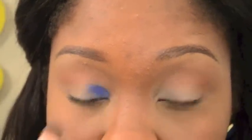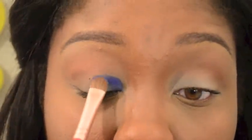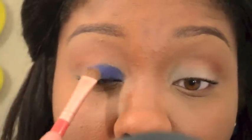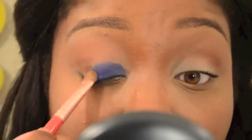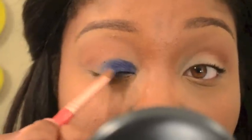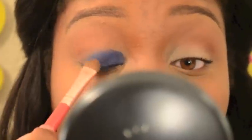As vibrant as it looks or seems to be, I had to really pack it on, and it's kind of hard to maneuver once you do that, but I try to make it work. I think I'm going to put another blue over it to make it pop a little bit more to my liking, so I'm kind of struggling. You may be able to see on my face that I'm just not real happy at this point, but like I said in the beginning, I didn't really know where I was going with this look.